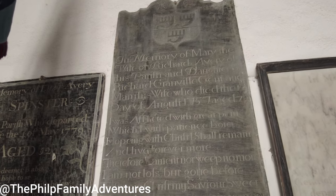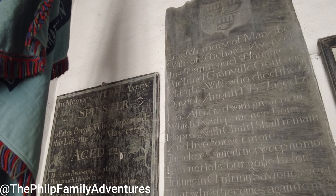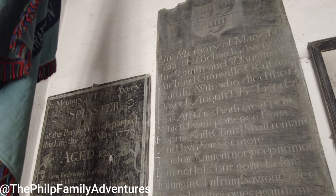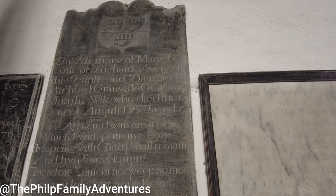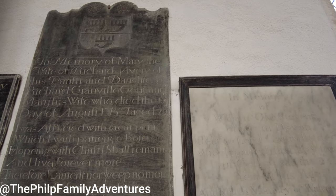First one there. The spinster. It died in 1779. The merry wife of Richard. She died in 1757, aged 72.